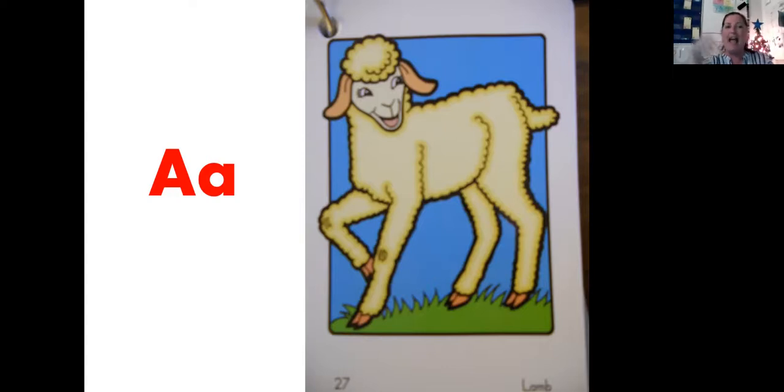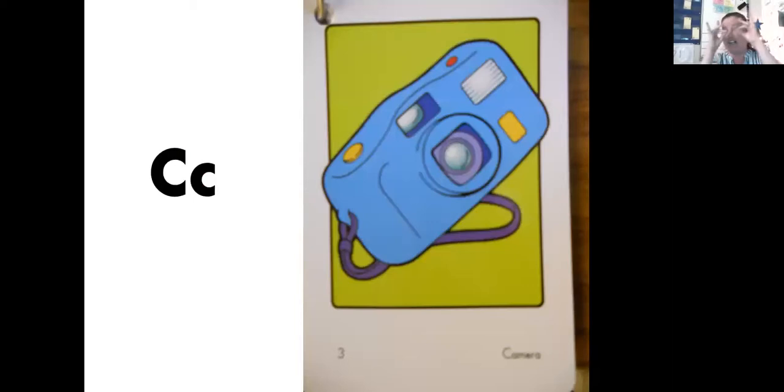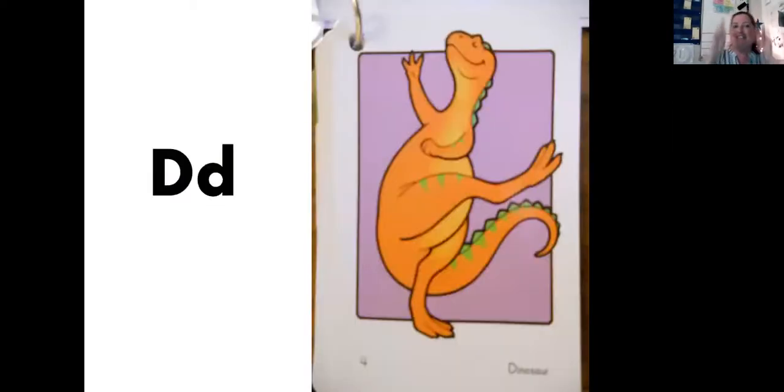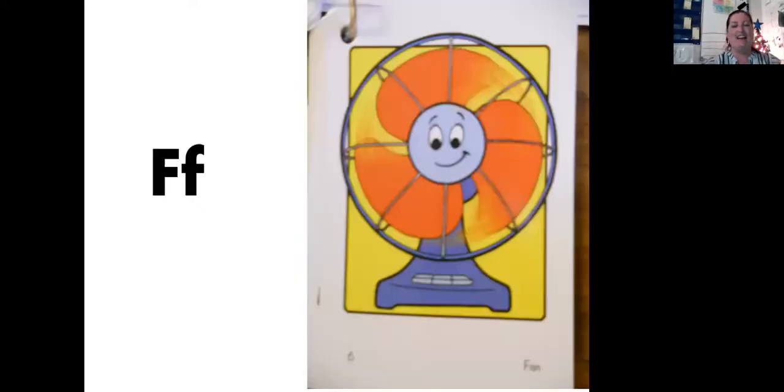You ready? We go A is a, and that's the short sound, and A is the long. B, b, b, b. C, k, k, k. D, d, d, d. E, it's a vowel because it's red, so 2 sounds. So E is the short, and E is the long. All right, F.